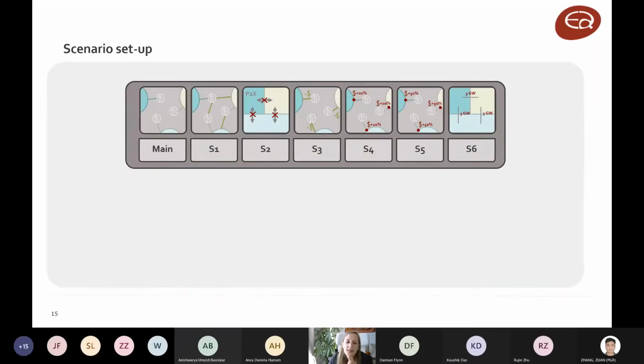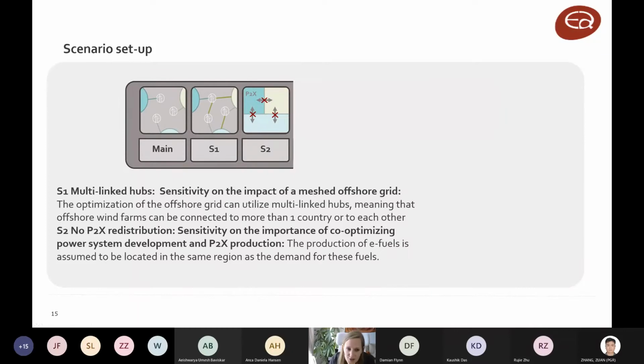We had a main scenario, which was a radial scenario that I'll briefly discuss, and then we had a range of sensitivity scenarios. Today I will only discuss the first two sensitivities. One was a meshed multi-linked hubs scenario, which was placed directly against the main scenario, where it was only radial connection, and now we have a meshed scenario. And then we had another sensitivity where we didn't allow the model to redistribute the power to X generation. So wherever the demand for power to X was, that's also the place where it should be generated or produced.